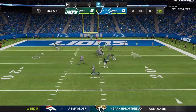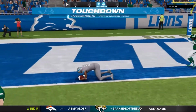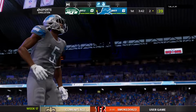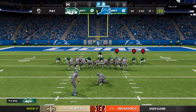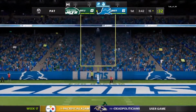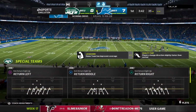Here's Tua. Caught on the slant. Touchdown. Gary Jennings with touchdown number 7 on the year. And the Lions take it right down and score on the opening drive. Rosas good with the extra point. And that makes the score 7-0.